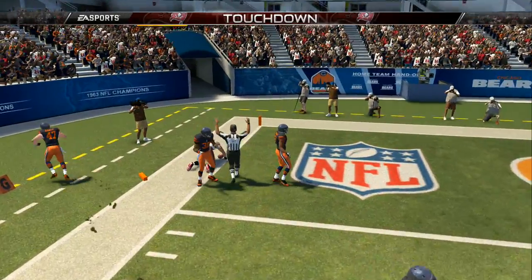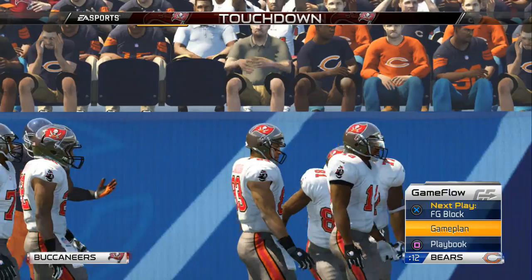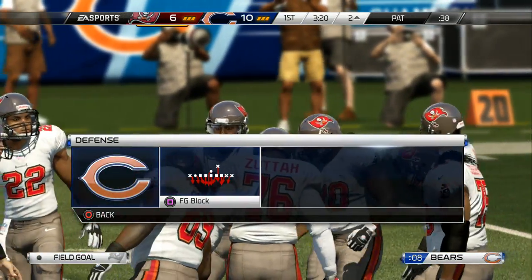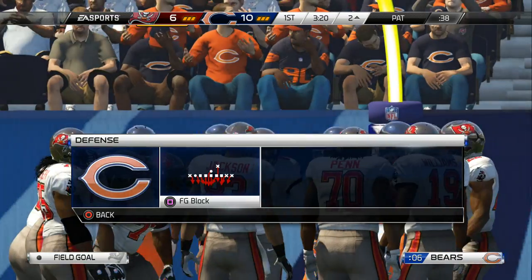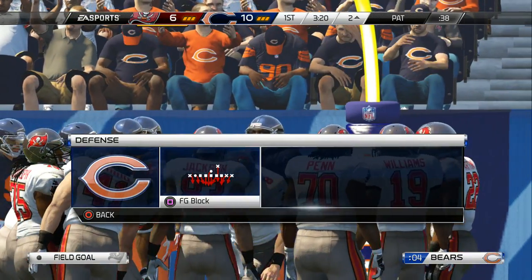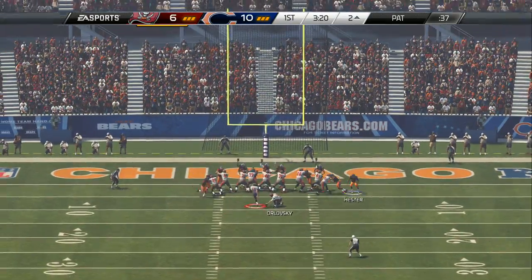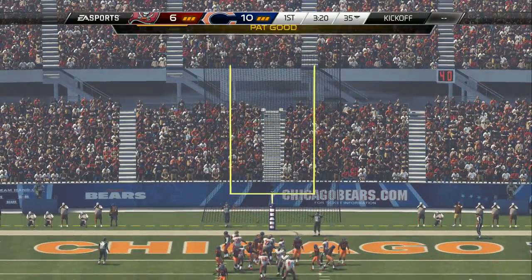Touchdown. And this game just got a whole lot more interesting. Terrible job by the defense. Lack of hustle, bad tackling, you name it. They allowed the short throw and catch to go all the way down the field for a score. The Buccaneers now will tack on the extra point. Driving extra point is good.